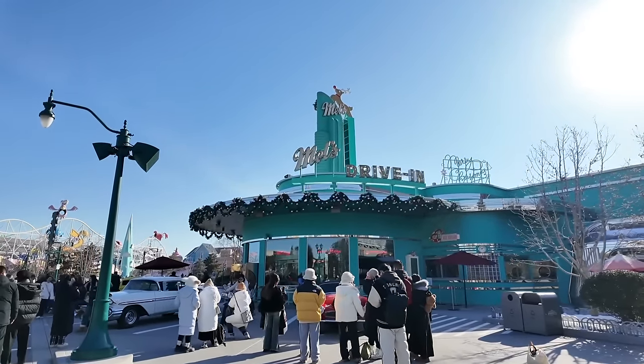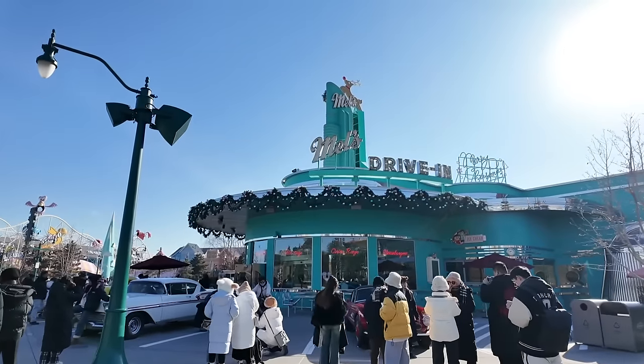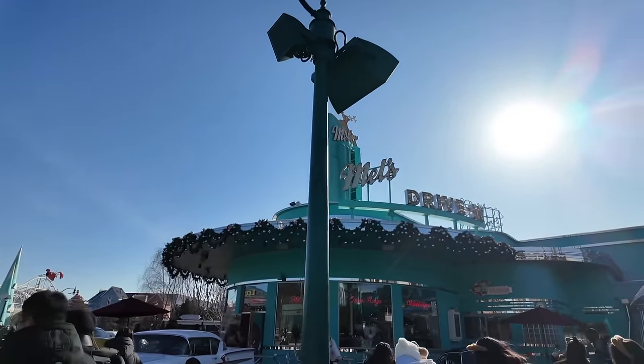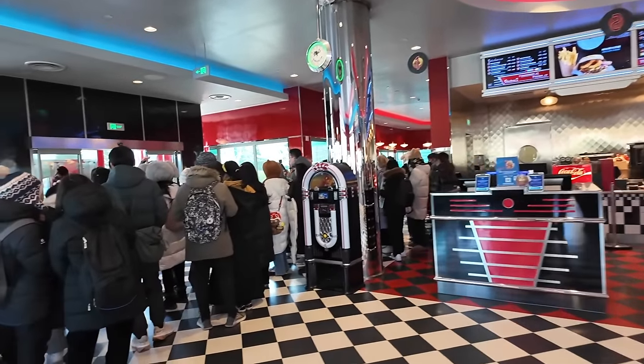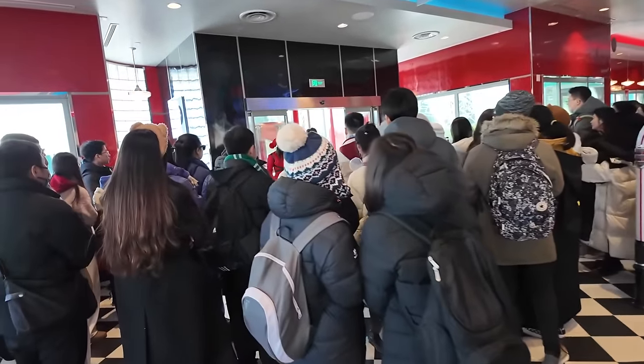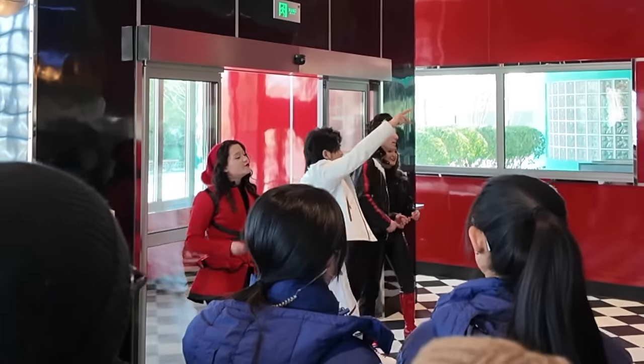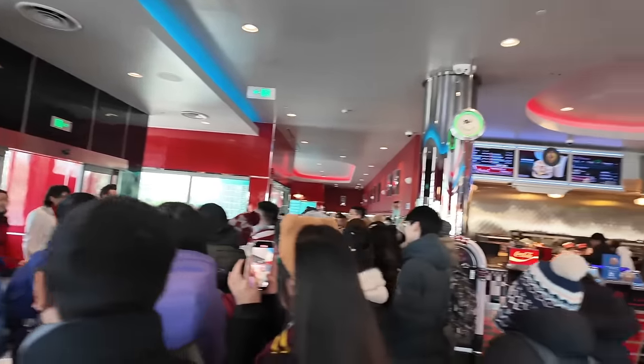I like to see the differences for restaurants that I recognize. So we're gonna do this. And look, Rudolph is on the top. Oh, there's a show going on over here. That's cool. But I'm hungry.